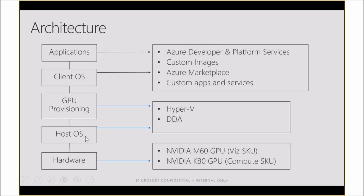On top of that, today we have our host OS. Now, all of Azure today actually runs Server 2012 R2 as our host OS. And then, in the case of GPUs, in fact, we are running Server 2016 as our host OS. The reason for that is how we provision GPUs, which is through Hyper-V, which is our hypervisor, and then through a feature called DDA, which I'll talk about a little bit later.